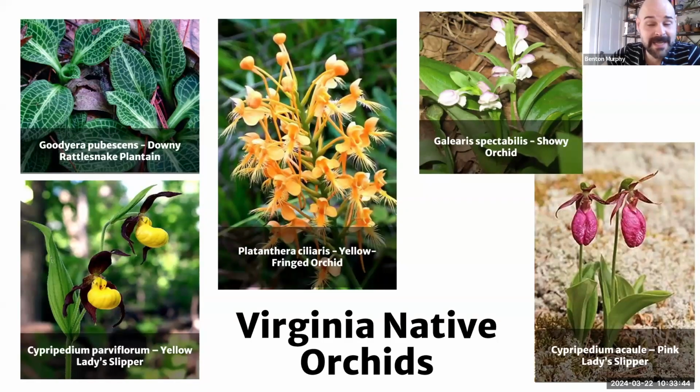It's also important to note, as I mentioned earlier, orchids are all around the globe, including right here in our region. So here are 5 examples of orchids that you could find out on a hike in the woods here in Virginia, including the Goodyera pubescens, the downy rattlesnake plantain, which by the looks of it, a lot of folks wouldn't necessarily identify as an orchid, but it does produce a pale flower spike. There are 2 different lady slippers that I've included here, the yellow lady slipper and the pink lady slipper. Absolutely gorgeous flowers. What a treat to run into them on your hike. That yellow fringed orchid, really out of this world looking blossom, really cool looking plants. And that showy orchid, Galearis spectabilis, is a popular plant in the horticultural trade.